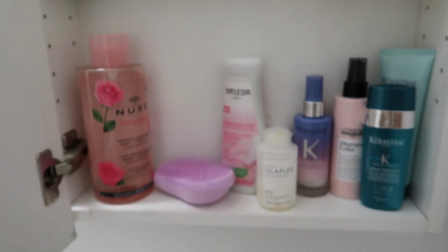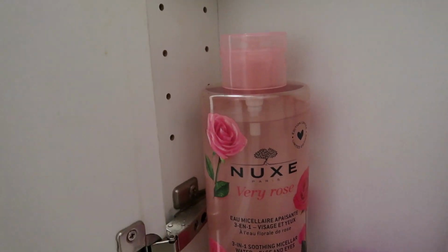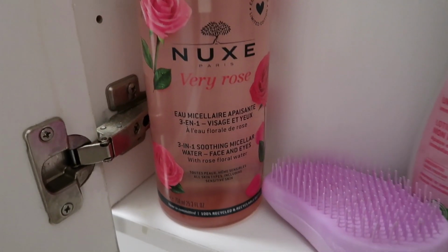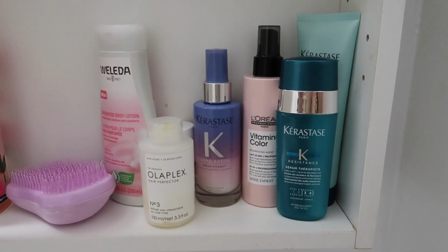And then the last row is just some hair products, and then this is similar to the very first thing I showed you, the Bioderma micellar water, but this is from Nuxe, kind of the same brand as the oils, and this is the same sort of concept. It's a micellar water, so I use it to remove makeup. And then over here are my hair products.